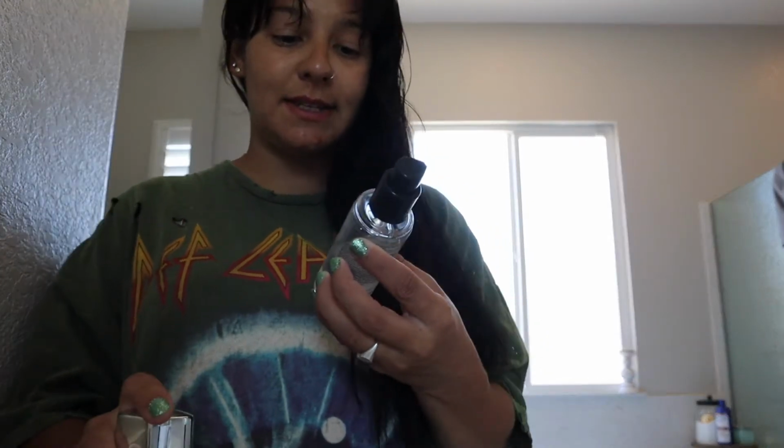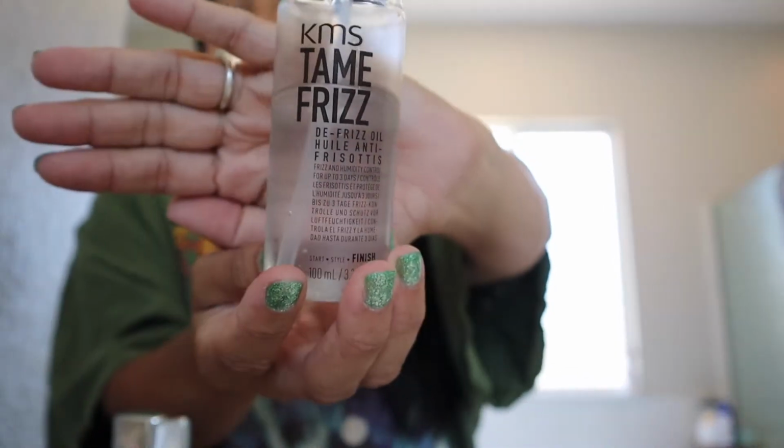Okay, so I just got out of the shower. My hair is really, really dry. I need new hair care products. These I've used for a while. Oh, I'm a hot mess over here. I've used these for a while and I absolutely love them. This is the KMS Tame Frizz. I'm also growing out my bangs, so they're kind of a lot. But I use this and I really, really like it. I just put it in my damp hair.